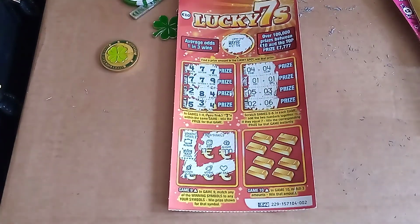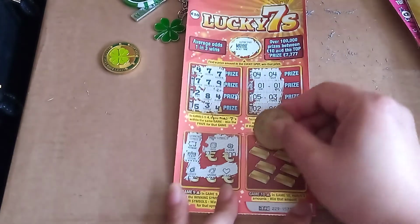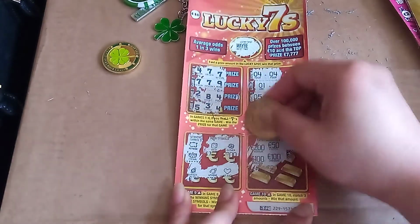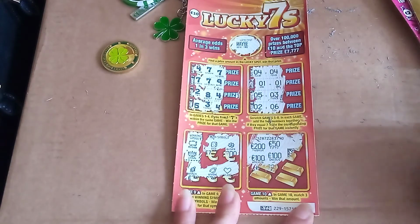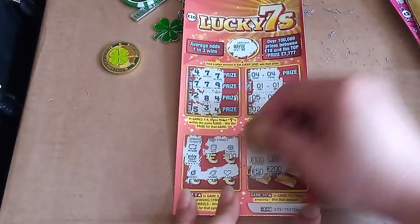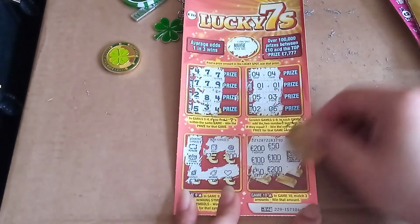So we have the last game, Matthew. In game 10, match 3 amounts, win that amount. Okay, good luck. Oh, I thought you were going to win that 100. Need to have three matches in this one. We have 50. Come on, can we get 50 or 100 or 200 for Scratching Madman, the last one?